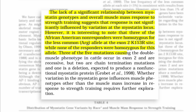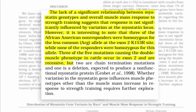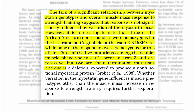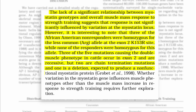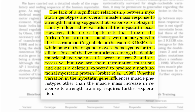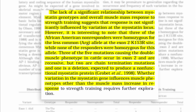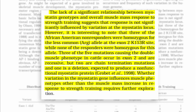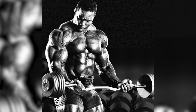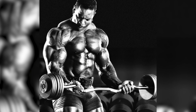3 of the 5 mutations causing the double muscle phenotype in cattle occur in exon 2 and are recessive, but 2 are chain termination mutations, and 1 is a deletion, expected to produce a non-functional myostatin protein. Whether variation in the myostatin gene influences muscle phenotypes other than the muscle mass increase in response to strength training requires further exploration. The less common ARG allele that is being referred to in the study conclusion is the mutation that you would expect Flex Wheeler to have, but it doesn't appear he has it.